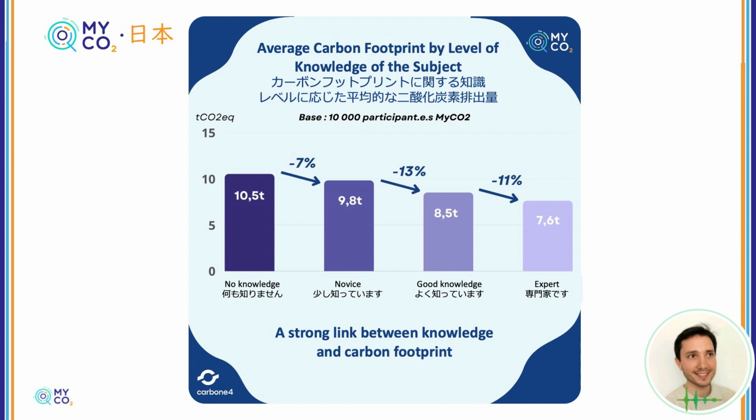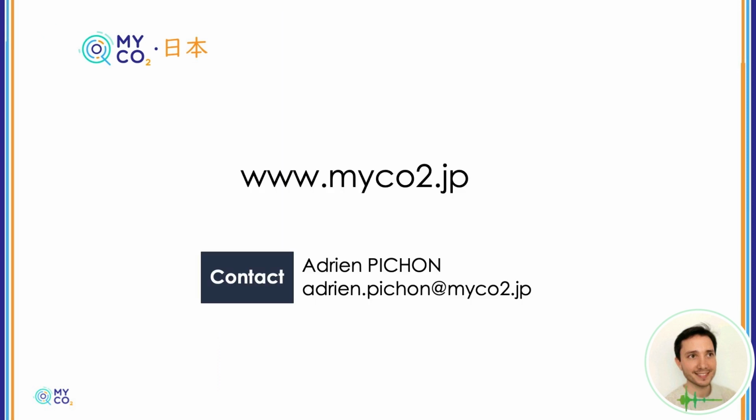So that's My CO2. As Stéfan said, we are very proud and happy to have been the first translated and localized Japanese tool for personal carbon footprint in Japan, launched today with the second session starting in a few minutes. Thank you very much to all the stakeholders who have been helping us along the way. Thank you to Codo in Japan.